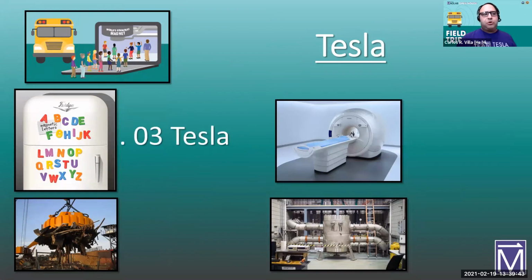So not very strong, but definitely strong enough to hold up a spelling test or some art projects. I'm looking over at my fridge and I'm like, what else do we have on there? We got save the date invitations and all sorts of stuff. But that's about what we need, 0.03 Tesla to hold up those documents on the refrigerator.